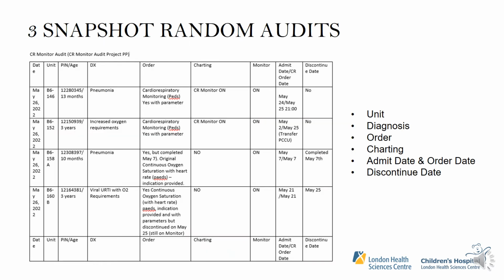I performed 3 snapshots of random audits where I looked at factors such as the unit, diagnosis, whether continuous monitoring was ordered in the computer and ordered appropriately, nurse's documentation, and the duration that the patient was placed on the monitor, and lastly the discontinuation date.